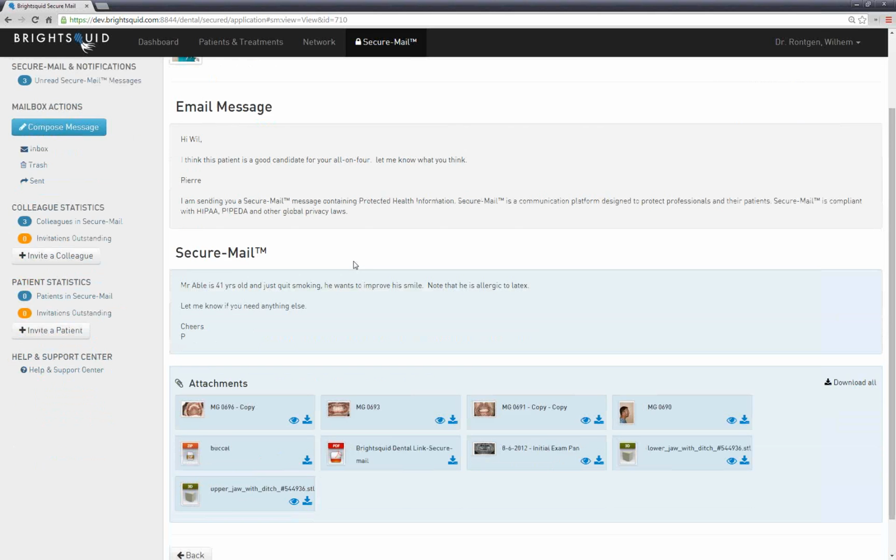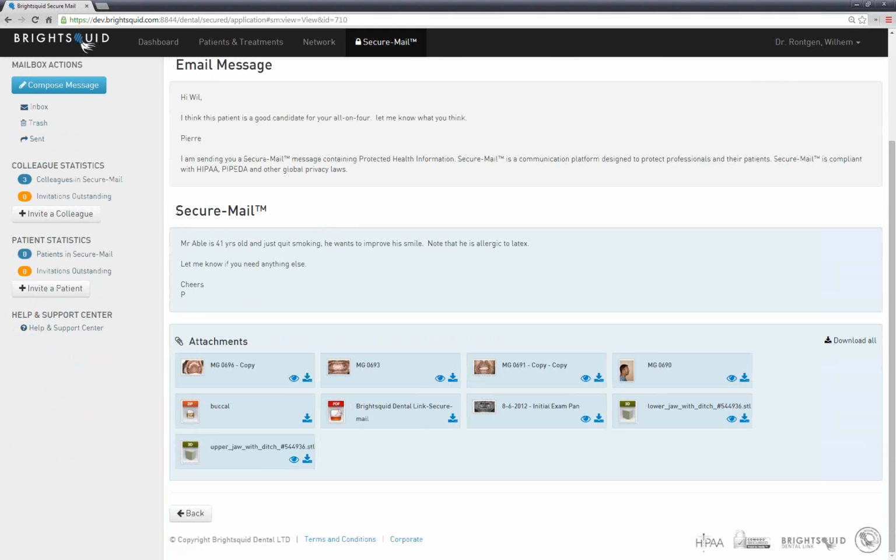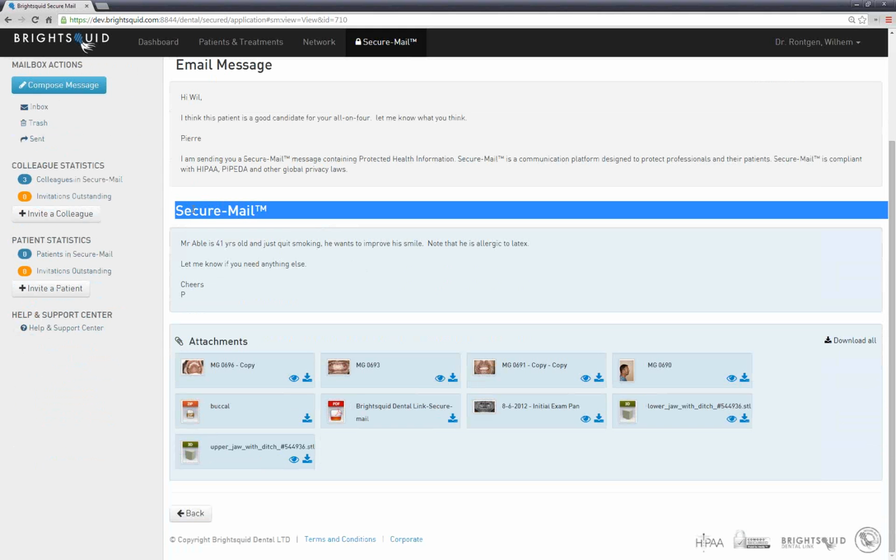Now in this example, the important part of the message, or the secure part of the message, if I may, is a little information about the patient. So he's 41 years old, he quit smoking, has some allergies. Any other discussion around the patient's specific requirements or medical history absolutely has to be sent through a secure system. But in this example, not only do we have this text-based information, but I also have a number of attachments.